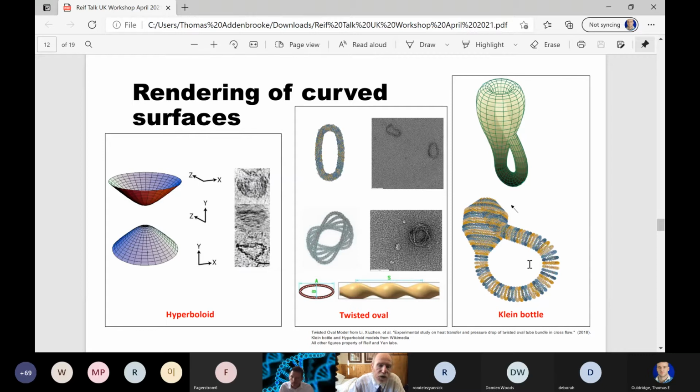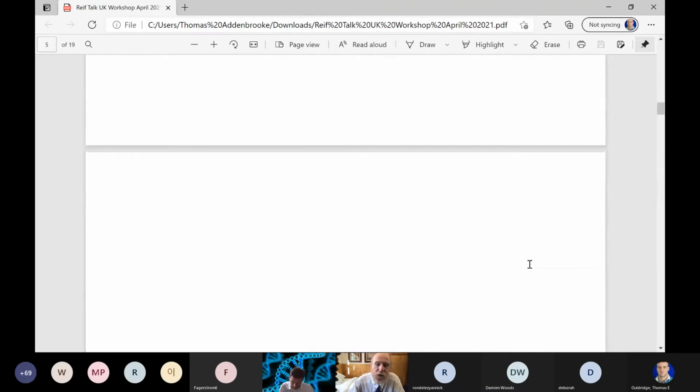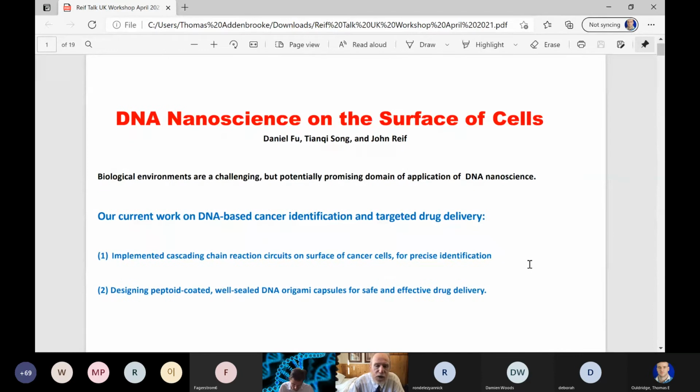And then going back to the start slide, the first slide of the whole talk, just to summarize, we've been trying to transition our lab's work in DNA nanoscience to things of impact to nature. And what I reported today was cascading chain reactions on the surface of cells, work to get it between cells, and then this software suite for three-dimensional DNA origami capsules.